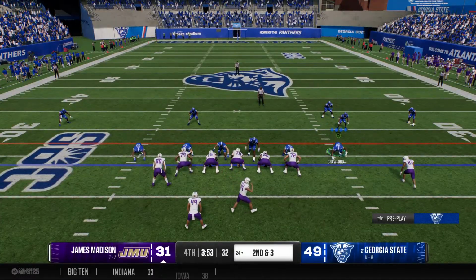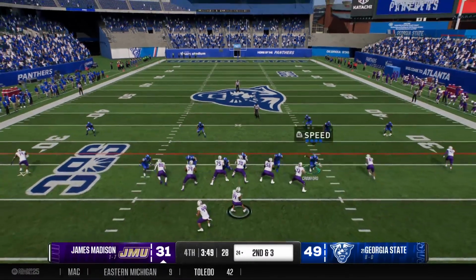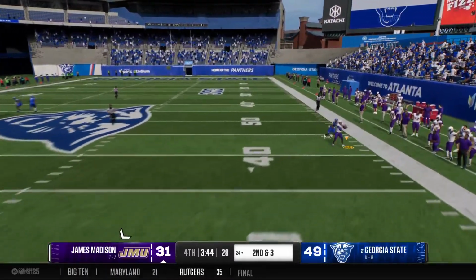You know, at this point of the game, guys, trailing the way they are late in the game, check down throws are not going to get it done. You have got to be more aggressive in the passing game. You're going to have to just start taking shots.